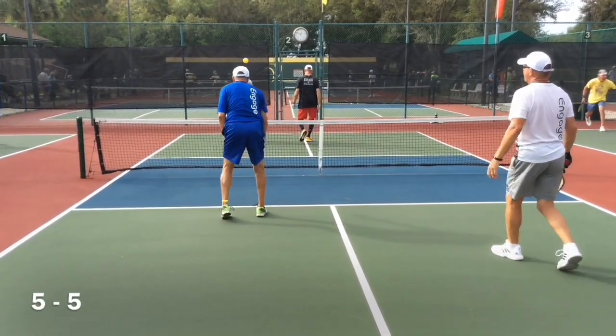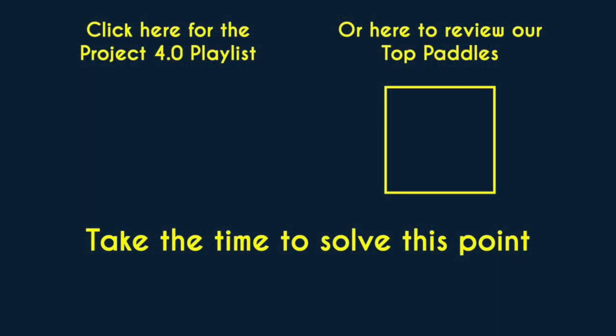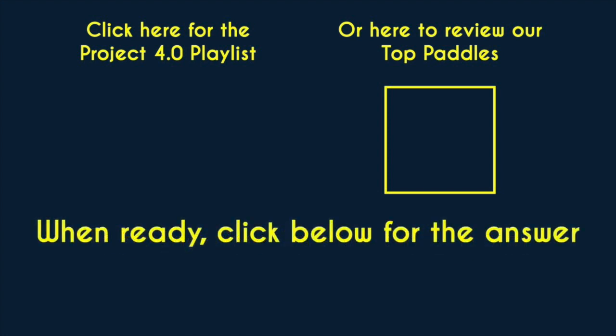At the end of the day, having this critical analysis skill will really help you improve your game. You'll be able to see the game better, and you'll be able to make adjustments to your play and also find opportunities or weaknesses in your opponent's play that you can exploit and improve your performance.